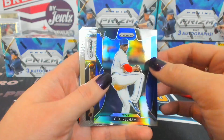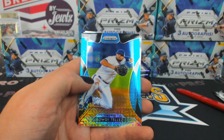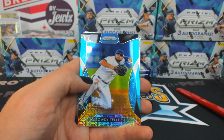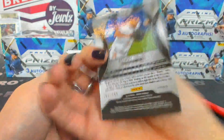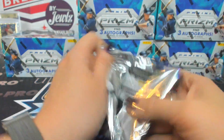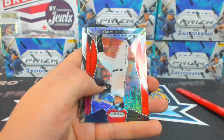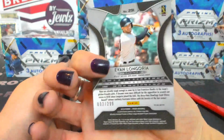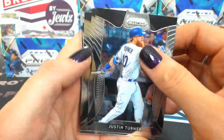Jansen and Archer. Pelham. Let's see, what did I do here? Mixed my spot. Tellez, blue mojo, I believe, numbered to $3.99. Toronto. Dot. Puckett and Merrifield, McGuire, Longoria, red mojo, numbered to $2.99. It's not good, Bren.